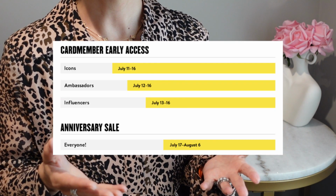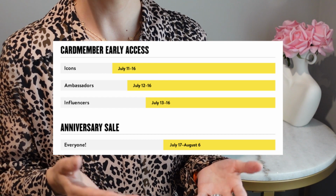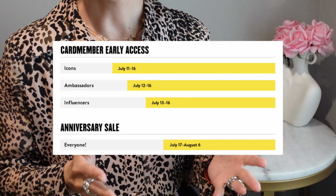Now, if you're like me, I'm not a VIP at Nordstrom, nor a card holder. So that means I could start shopping when it opened to the general public, starting yesterday, which was July 17th. So there's still time to potentially pick up some of these picks, or if you are a VIP, you can go back into the sale and pick more things up.